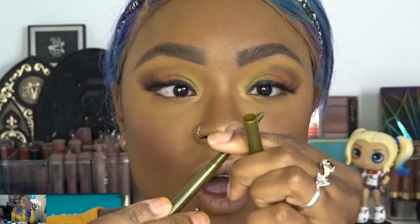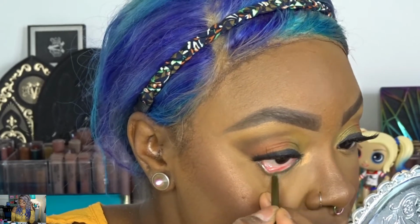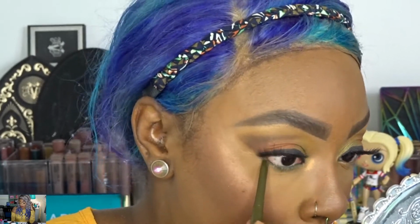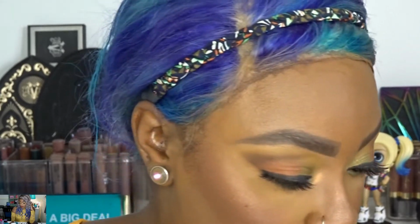And the other that I'm going to be using is the NYX Professional Retractable Eyeliner, and this is in Golden Olive. I love this eyeliner. I swear, NYX and Urban Decay make the best eyeliners. So Urban Decay high-end, NYX obviously drugstore.